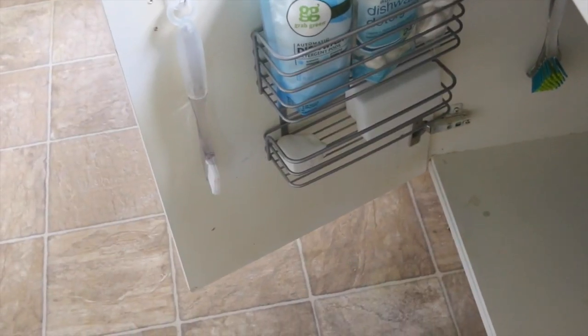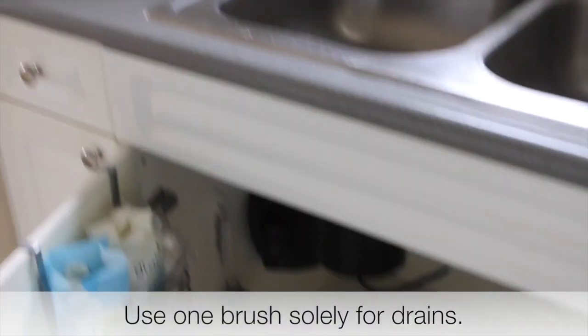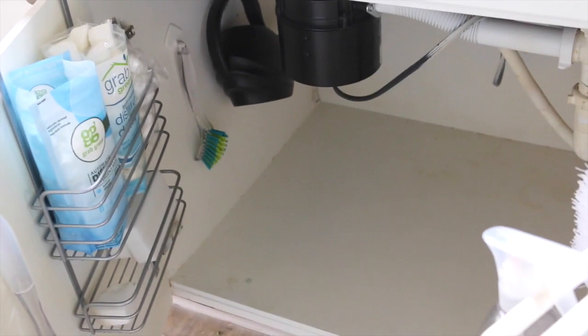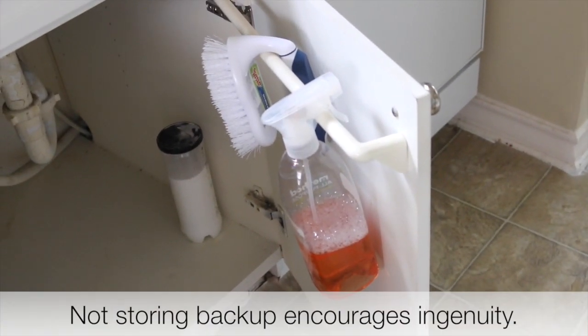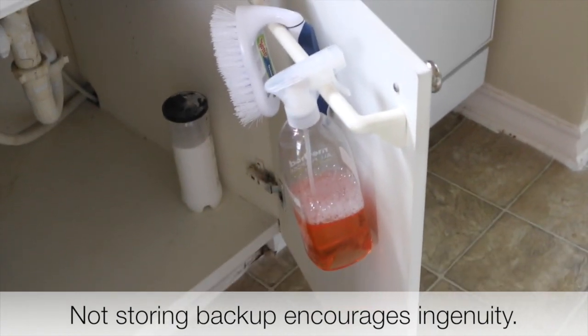And then I have the magic erasers. So the dish brush above right there is only for dishes. And this one is a lot harder. It's not as malleable as the one at the top, and so I use it for the drains only. And then I have my watering pot for all my plants right there, also on another clear hook. And then this was already built into the apartment, which was great, but I just keep one brush. I used to have backup of everything, and now I never keep backup. I just have one brush and one all-purpose spray.